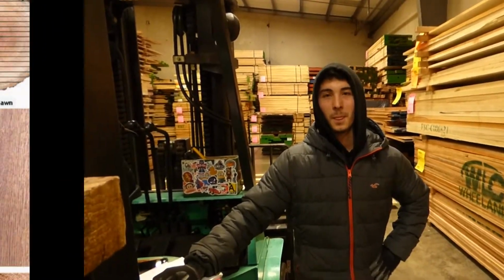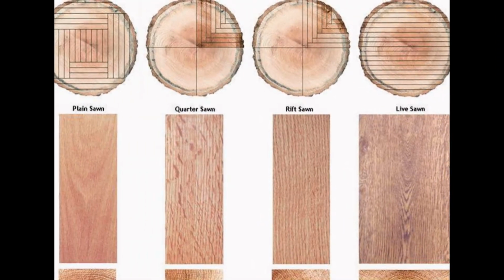And how many different species of woods do you have in here? That's a tough one. I'm going to go on almost 50. 50? Yeah. Your favorite wood? Favorite wood? Probably Sapele. Sapele because it's really versatile, and the ribbon grain is what sells it for me. So, yeah. Thanks very much, Paul, for your time.